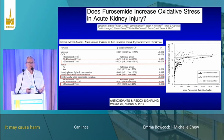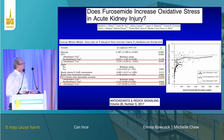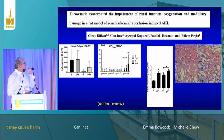So what does furosemide actually do? Well, it does increase oxidative stress. This is an interesting paper that shows that CVVH can induce accumulation of oxygen radicals, as indicated by isoprostane excretion in the urine. And we did a very interesting animal study, which has just been accepted for publication. We were quite amazed how much damage furosemide actually does to the kidney. We saw massive abnormality in the histology, in the tubuli, and the oxygen consumption per sodium reabsorbed, which is like the gold standard, as it were, of renal function, deteriorated with the giving of furosemide.